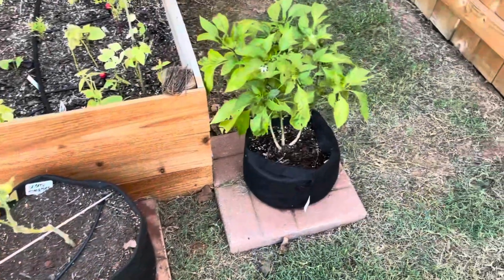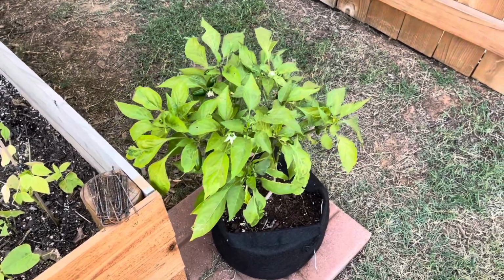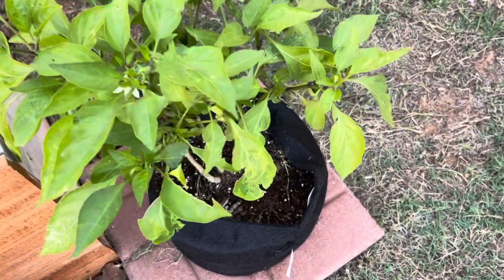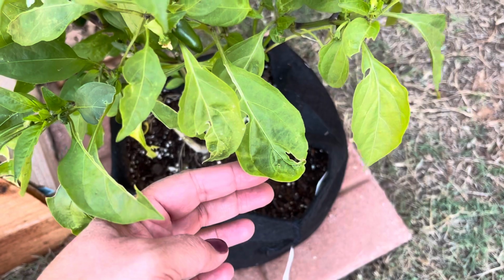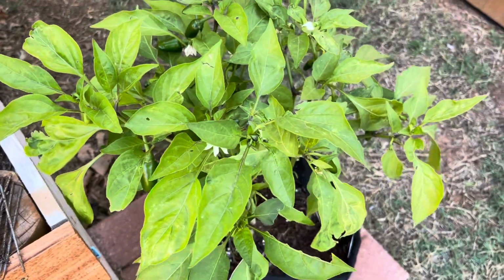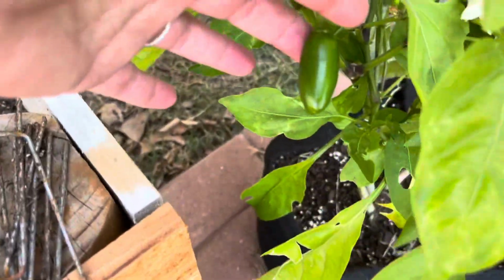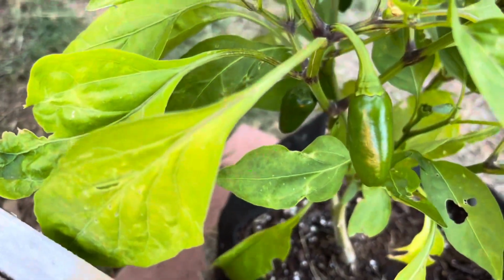Okay, jalapeno plant is producing. It doesn't look, I mean it's bushy, but there's lots of little leaves damaged and some being eaten, but I've gotten probably 6 peppers off of it. They're not very big peppers. They usually look about like that. There's another one under there.